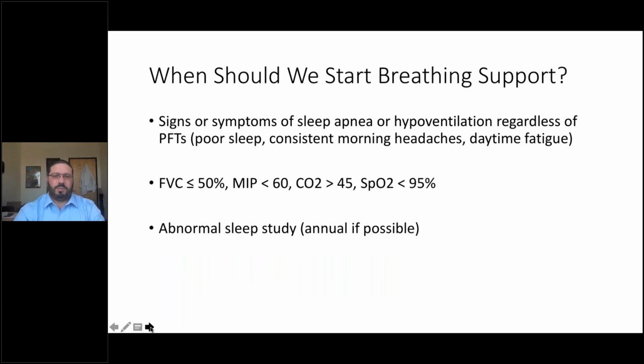Okay, so next question, when should we start breathing support? Again, there are pulmonary function parameters for when to consider breathing support. They're listed here: vital capacity less than 50%, and inspiratory pressure, so can't inhale hard enough to generate 60 of pressure. If your CO2 is over 45 or your oxygen is persistently less than 95, those are signs. But then we also talk a lot about signs or symptoms of sleep apnea and hypoventilation, regardless of what pulmonary function numbers are. So I have guys who have 85, 90% vital capacity who are on Bipap because they're really not sleeping well, and it's because of breathing. In those cases, we get a sleep study, and then it'll tell us whether or not there's a need for Bipap.